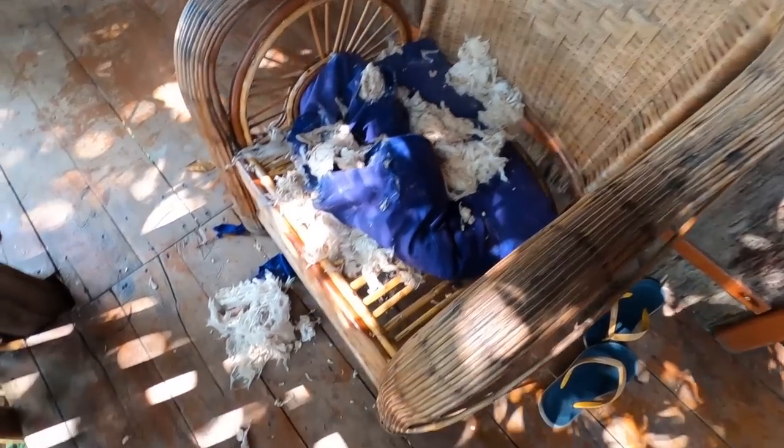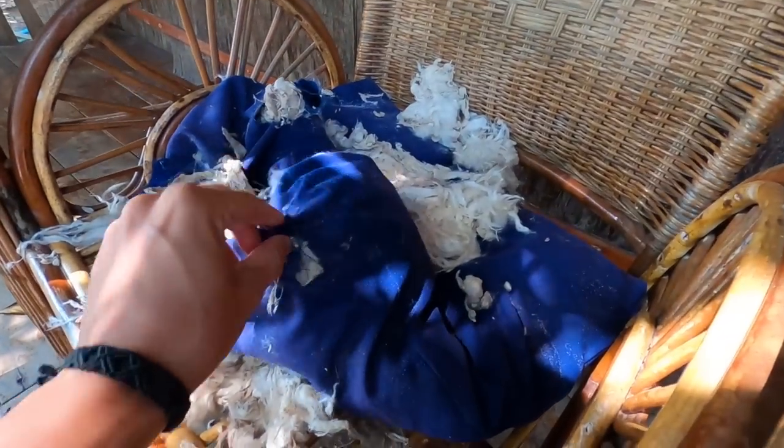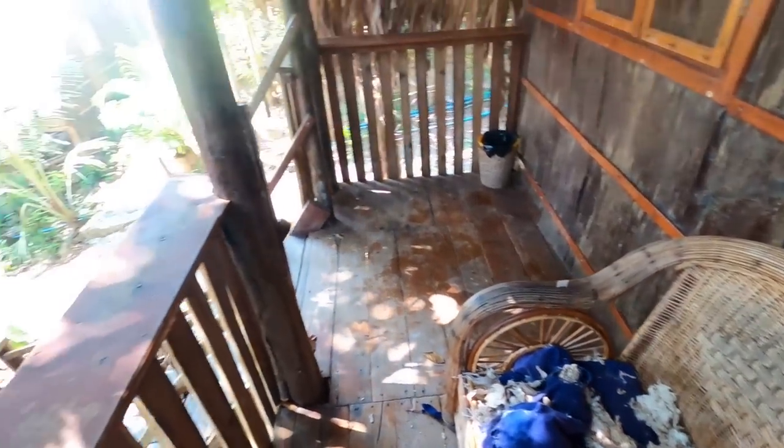Around 3 a.m. or 4 a.m. we were woken up by some noise of some animal, and then when I came out this morning, he's completely destroyed the cushion. Crazy. I don't know what animal it was. It was pitch black, so neither of us wanted to check it out. I'll show you the inside quickly.